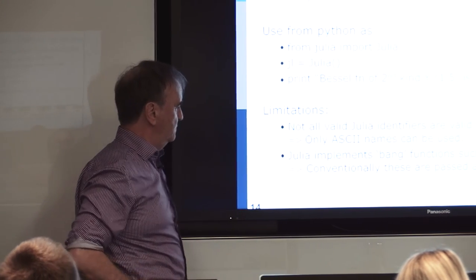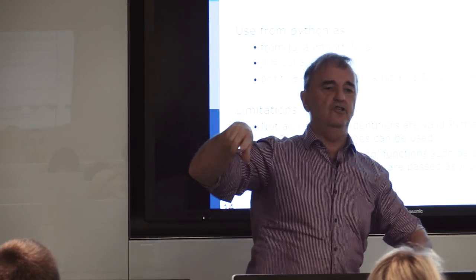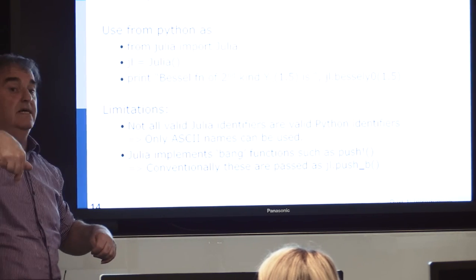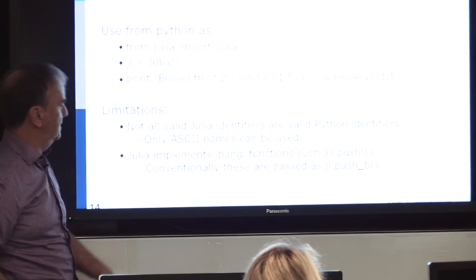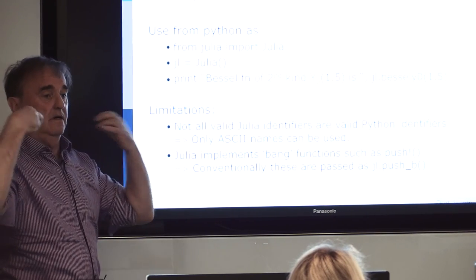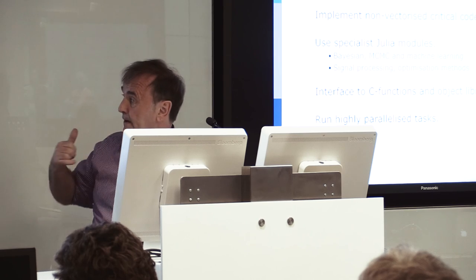Also, remember when we pushed the thing on the stack, we had a thing called push exclamation mark. It's a kind of convention. If you modify an immutable structure, you often put a bang at the end of it, just so that you're showing that you're changing something you shouldn't really be changing. Exclamation mark isn't a valid Python identifier, so it has a convention, so you can still use it. A bit more code in a minute.